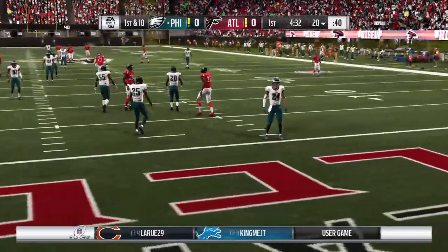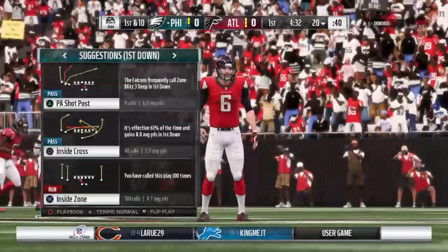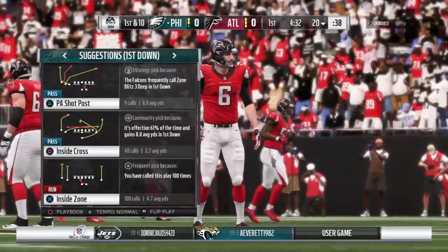And that'll hit in the end zone. Much too much leg there. That'll be a touchback. And out now come the Eagles.